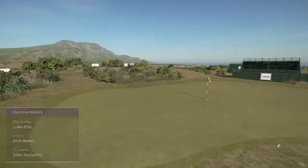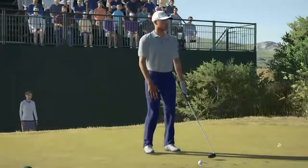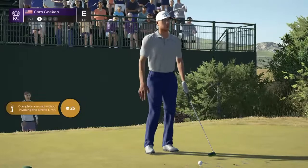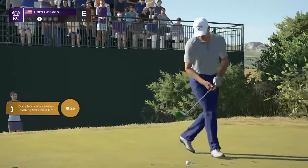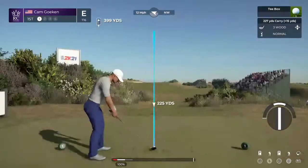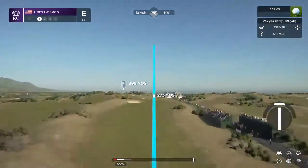And Rich, this FedEx Cup season has been a beauty for this player. Handling it nicely, don't seem to be under any real pressure. No, they've been going along quite smoothly this season. I have to say I'm very impressed. I'm looking forward to seeing them compete in the FedEx Cup playoffs. I know I can't wait. Let's get back down to the coverage.